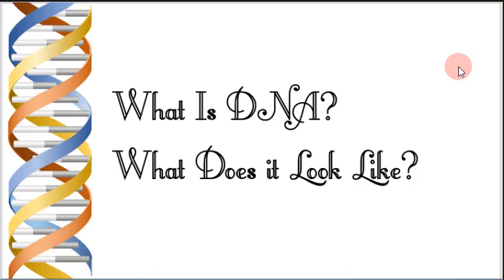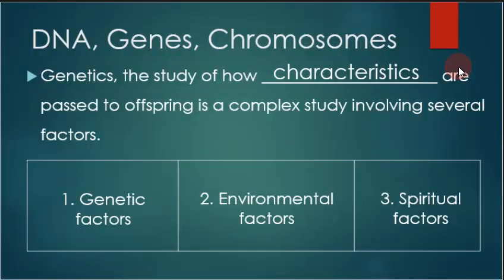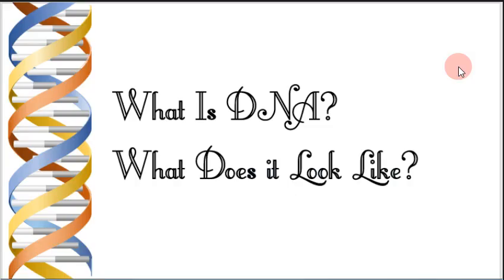So what is DNA and what does it look like? What does DNA stand for? We had it right back here? No? We didn't have it. It's a long word. It's a big long protein. It stands for deoxyribonucleic acid. And it's actually describing, and it's acidic. It's got ribose in it. It's got a nucleic acid in it. Okay, it's just really describing it.